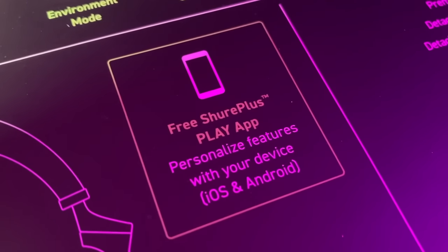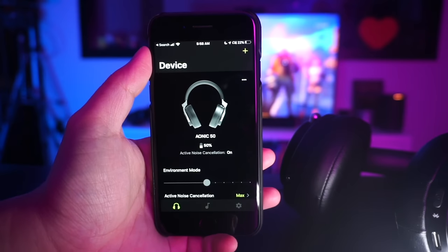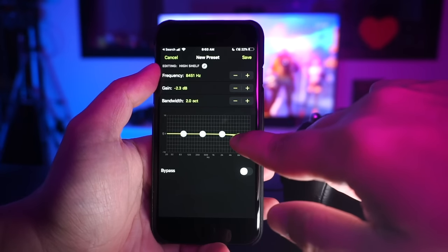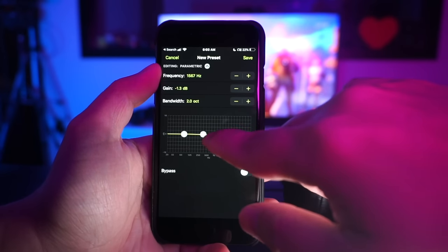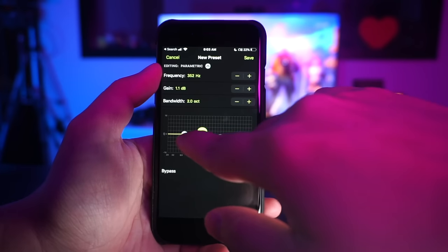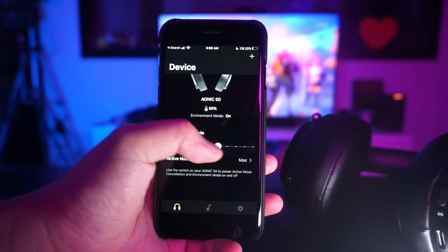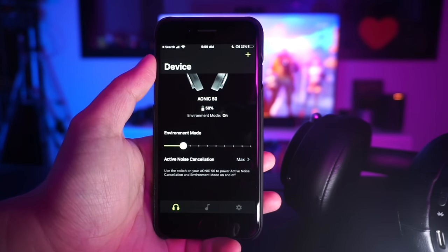I like to point out that the Sony WH-1000XM4 only supports 3 audio codecs: AAC, SBC, and LDAC. So this is a huge difference. It's also got app support through the Shure Plus Play app, so it's possible to customize these headphones on a deeper level, as well as to get software updates over the air. The app also allows you to customize the headphones' sound quality using a set of presets or a graphic equalizer. It also allows you to tweak the headphones' noise cancelling or ambient sound pass-through to a level that you prefer.